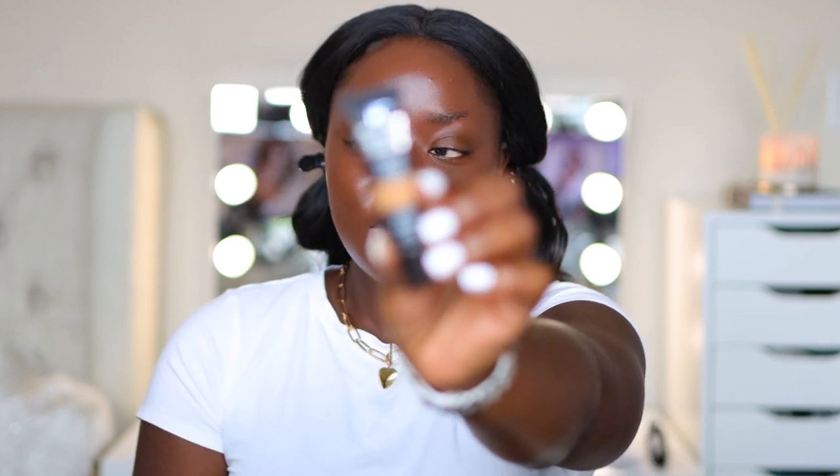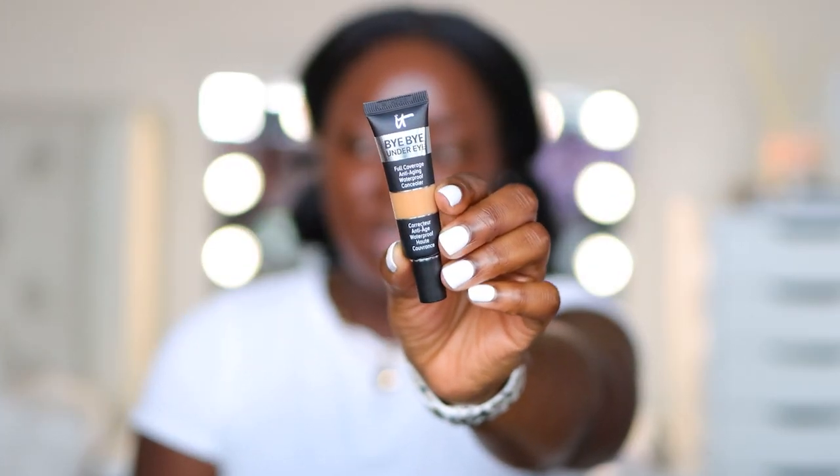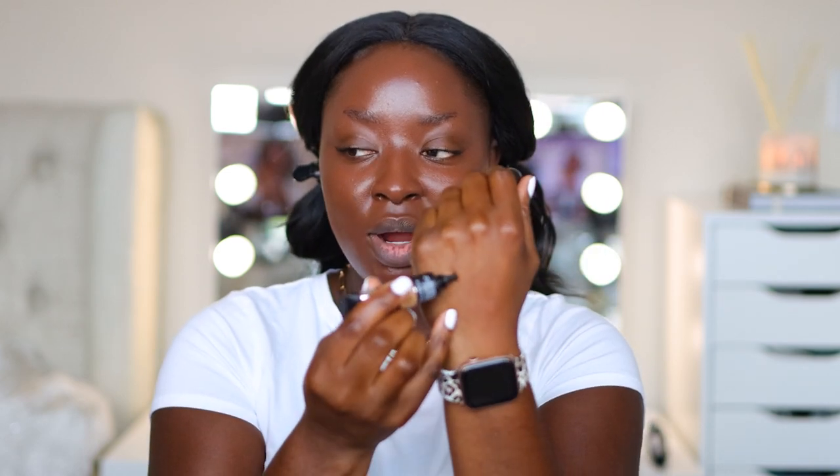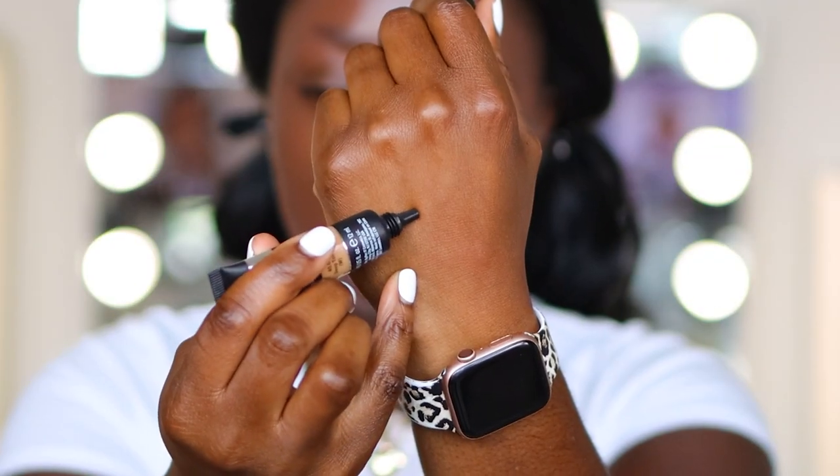This is also new. This is It Cosmetics Bye Bye Under Eye Full Coverage Anti-Aging Waterproof Concealer. Wow. What a name. This is the color Deep Tan W 40.0. I don't know about this one. I feel like it would be best under my eyebrow to clean up my brows. Let's see. Yeah, look how light that is.